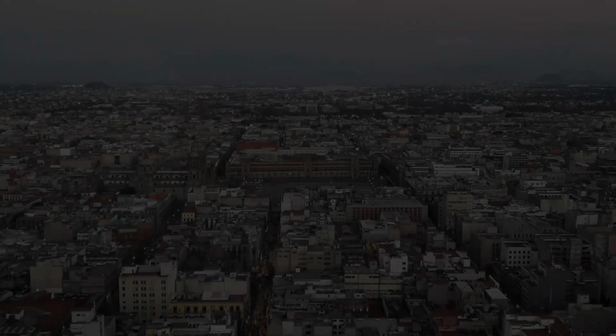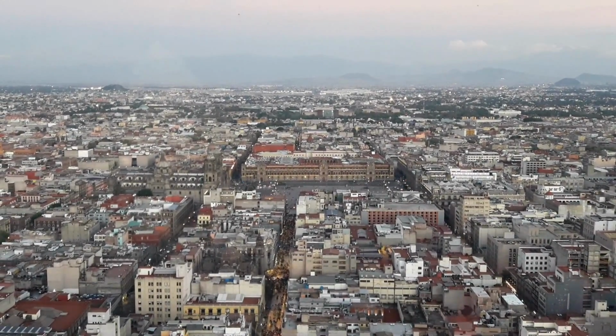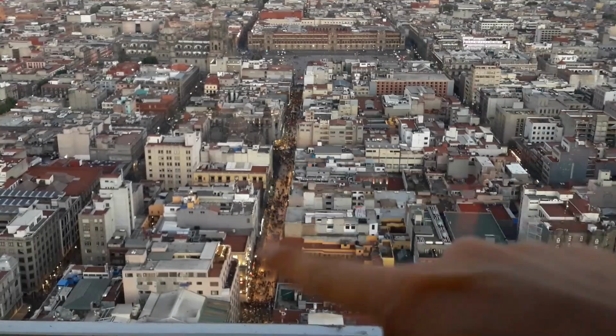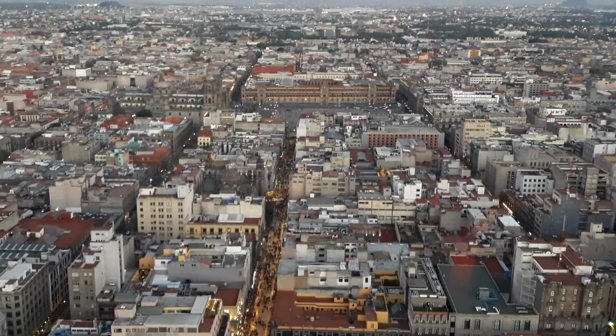So I've been up to the 44th floor, the observation deck. I'm now on the 43rd because I could not talk up there because of the wind. I'm sure you understand, but this is absolutely amazing. Look, that road down there, that's where I walked up and queued for El Grito, and there's the Zocalo.